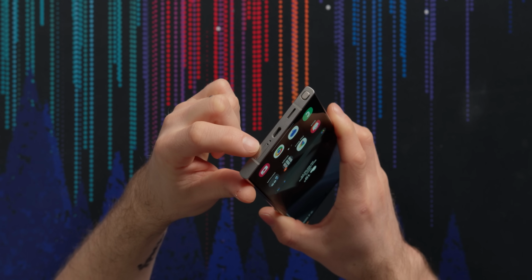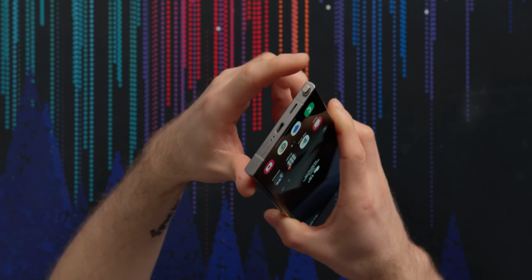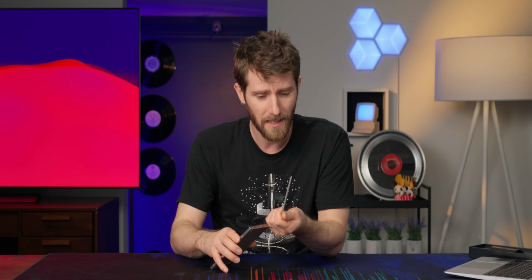Here, let's do a quick physical tour. At the bottom, we've got our SIM slot, USB-C charging port, one of our speaker ports, and gotta love it. Once you get used to the S Pen, man, it's a funny thing because I don't use it every day, but when I use it, I'm like, man, I'm really glad I had this.